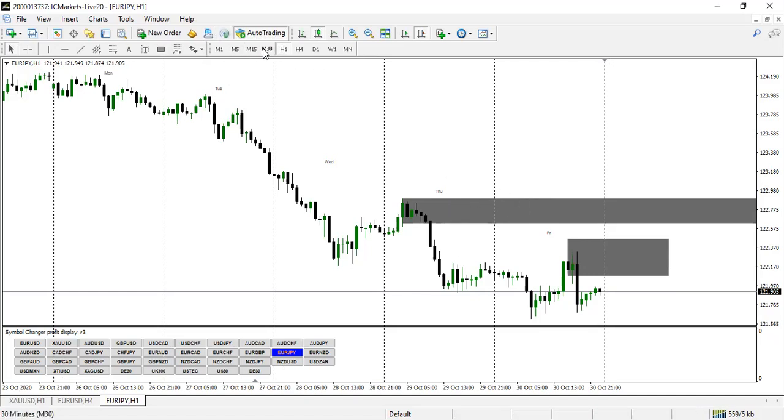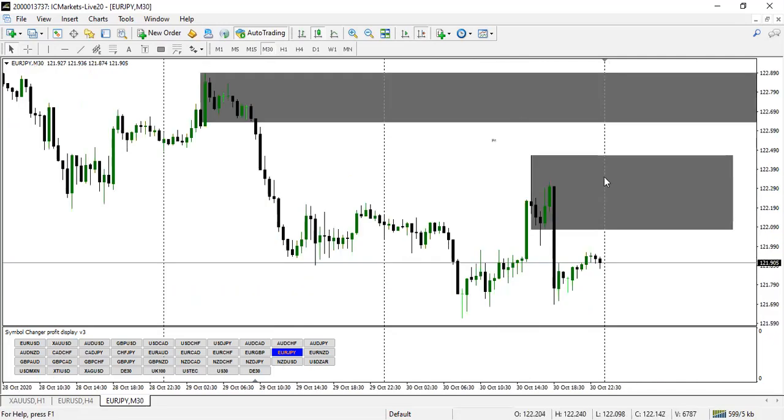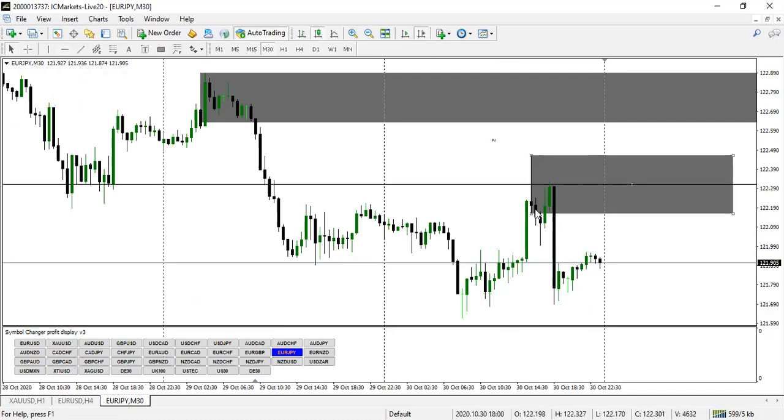But let's go to 30 minutes time frame. If I can see a strong zone, right? For me, this is the time frame. Then I will be looking to sell here. That's actually the first note.